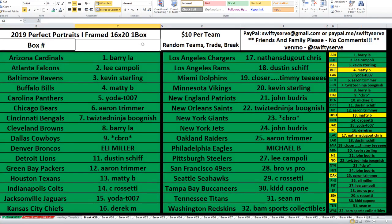He's gonna hold on to Oakland. Trimmer's gonna hold on to Oakland. And then what he'll do is he'll burn it and send you video of it if it is the Raiders, probably. Knowing Trimmer, that's what he would do.